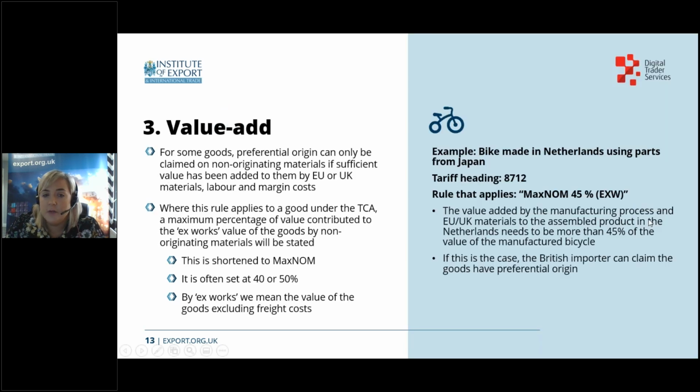So the value add rule basically sets a limit on materials that can be sourced from outside the EU and the UK. That means if an EU producer, for example, sources high value items from third countries, they need to be adding substantial value or materials to them in order to qualify for preferential origin. This rule is indicated by the terminology max nom, which means the maximum value of non-originating materials, expressed as a percentage of the ex-works value of the product.